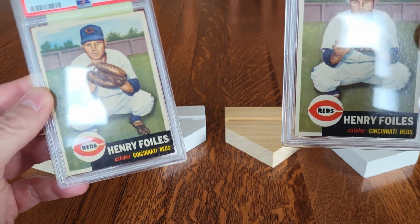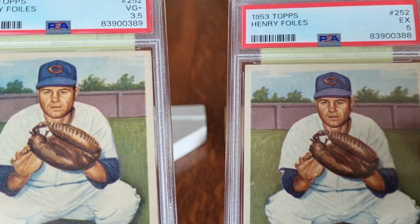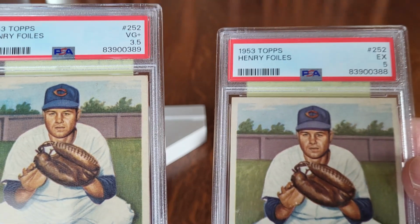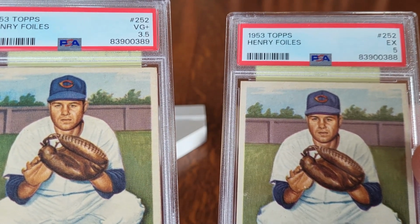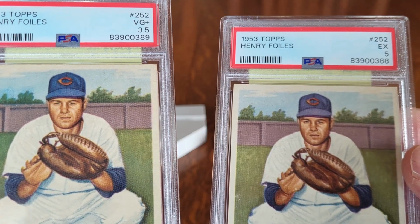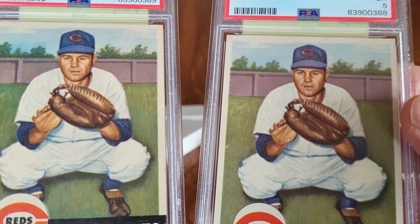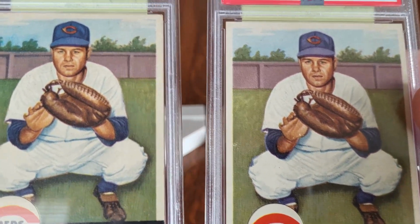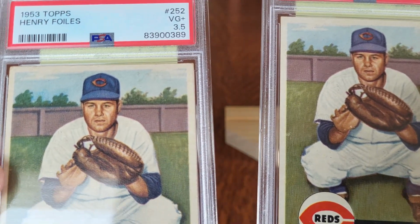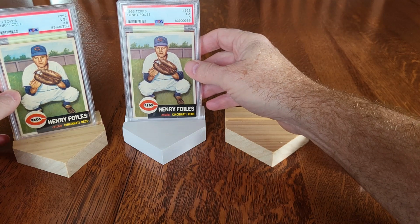Something I just noticed, I don't know if you can see it, but to me, the card on the left, which is the 3.5, has more vibrant colors. The blue is bluer, whether in the sky or the cap. And the grass, to me, is even greener. Interesting that the colors are a little different. We'll put Henry back up here for a little bit.